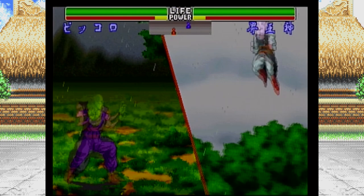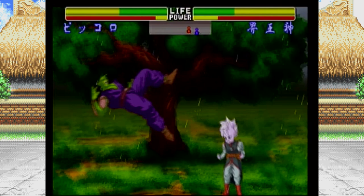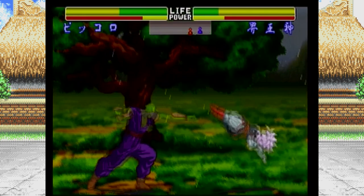Shin Butōden's soundtrack is also another extremely high point, featuring remixes of both classic Super Butōden tracks, as well as some of the iconic vocal insert songs from the series, including Mind Power Key. In a way, this makes Shin Butōden feel more like a celebration of the entire franchise, rather than just the culmination of a fighting game series.